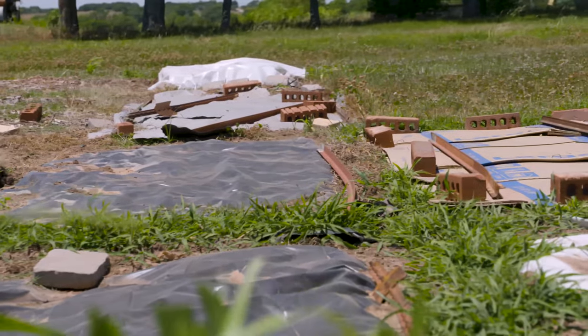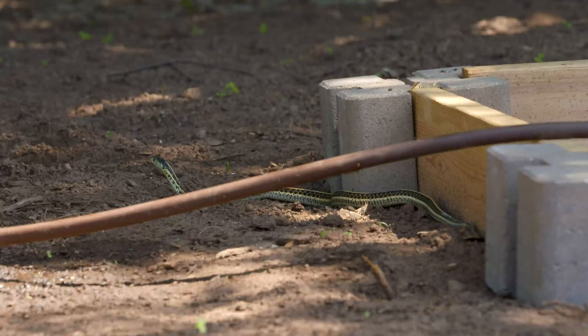So keep all of that in mind as you're building one of these, but these are a simple way to build a raised bed in your backyard.